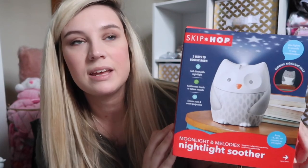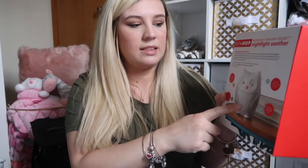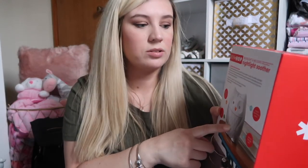This is the one that we use. I really like it. It has 4 different songs, I think. Yeah, it plays 4 melodies and 4 nature sounds. And then it also has a built-in night light too. And then there's also a separate light that projects moon and star patterns. She likes looking at that. The belly glows. So yeah, that was cool. We got this at Target.